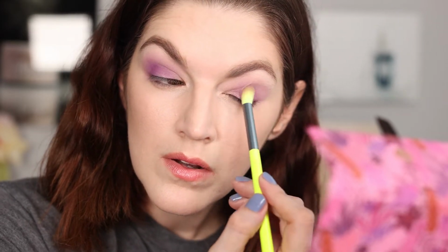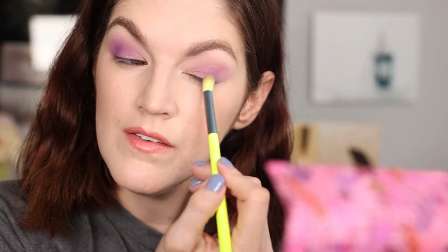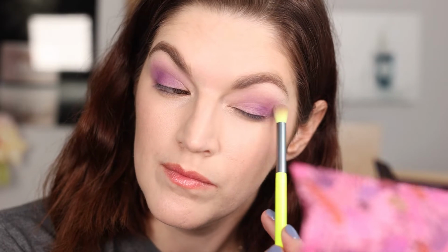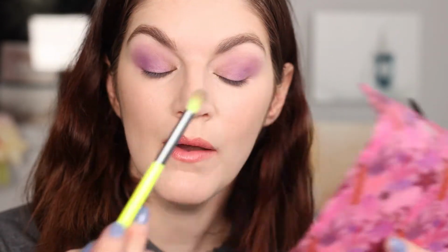Man, that is purple. This right here is just purple dreams. I have a hard time finding purples that actually end up looking this purple on the eye, except for the Norvina. The Norvina collection palettes definitely look purple, but that is stunning. Okay, I want to see, well, let me go on the lower lash line first.